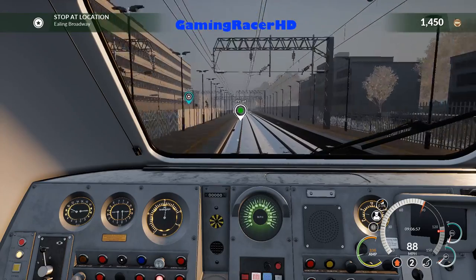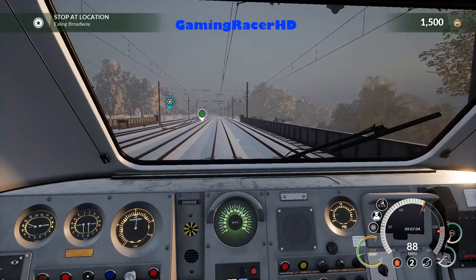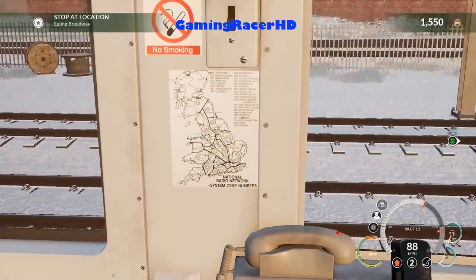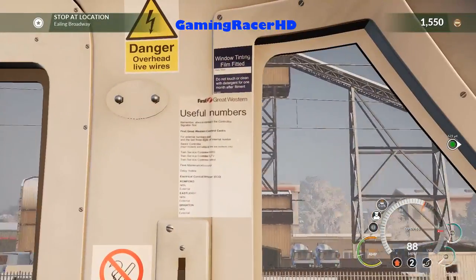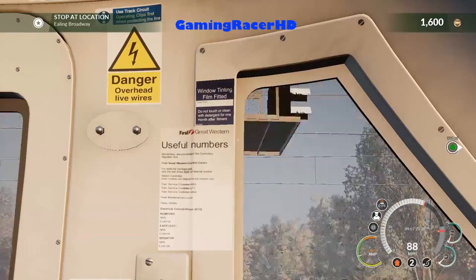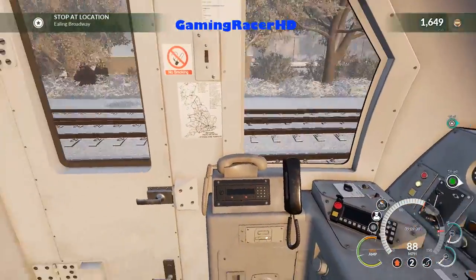Now, I do apologize for this lag. I can't really do anything about it, unfortunately. I would have thought Dovetail Games would have fixed this. Part of the route is smooth and other parts is not smooth, so it's kind of like Train Simulator, I guess. So now it's completely smooth, which is kind of weird. What station is that? I would stop and check, but I don't want the frame rate to completely go down, so I'm just going to stay in the cab.